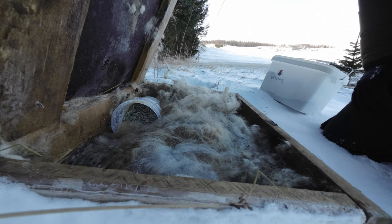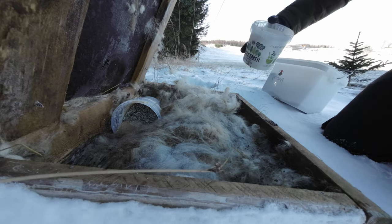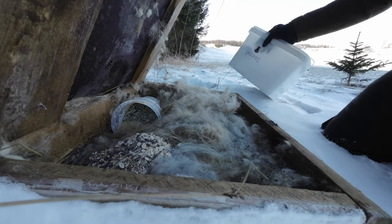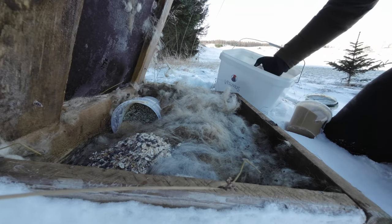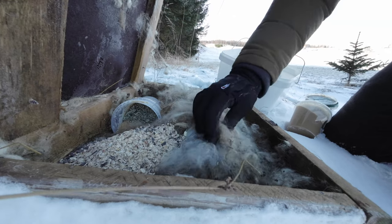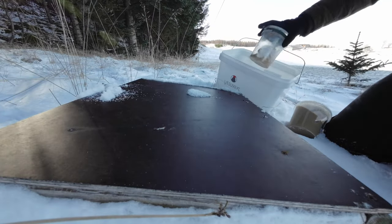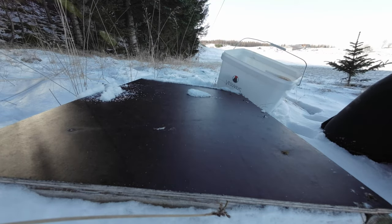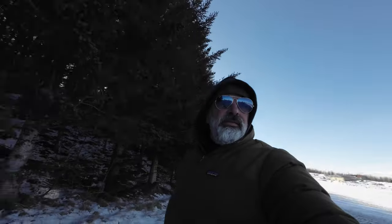Looks like nobody's home. Maybe the dog scared them. I'm pretty sure they are here inside the wool, but I'm just gonna let it be, you know. This is actually the first time I checked this box, and I don't see 3 or 4 mice at least, so maybe I have to check another. Yeah, let's do it.